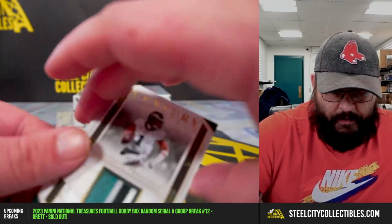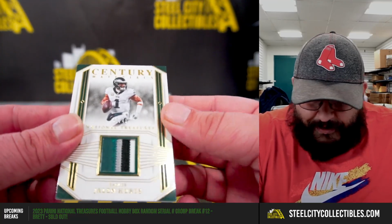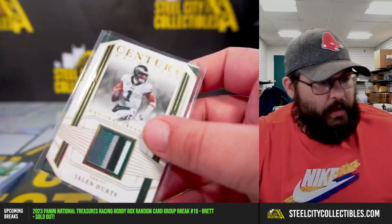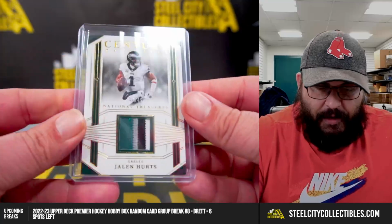Nice patch here. Four color, 37, excuse me, of 49. It's Chris. Going to Chris. Four color patch, Jalen Hurts.